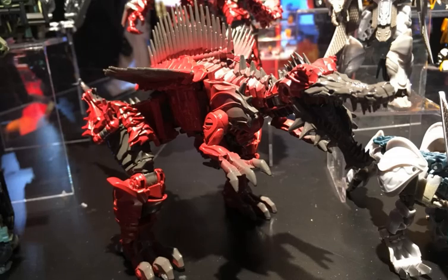Scorn we have here. This is a Dinobot that was in Age of Extinction that will make his return in The Last Knight. And in Age of Extinction we did get a figure for him, but it was a deluxe class. They have upgraded him now. He is a Voyager, which is quite exciting, and he was quite big in the movie, so it makes sense that he would get the Voyager treatment. And this is looking quite nice.